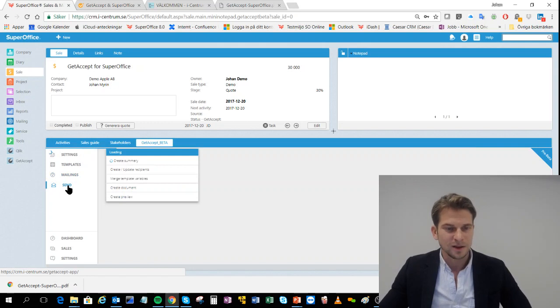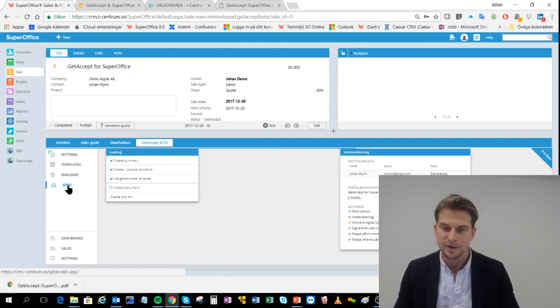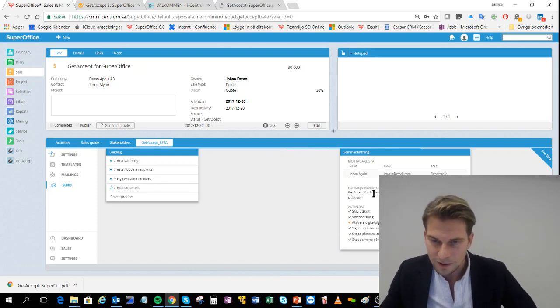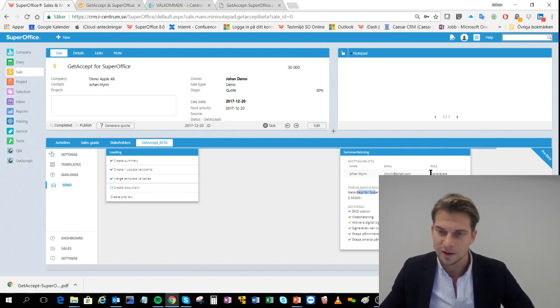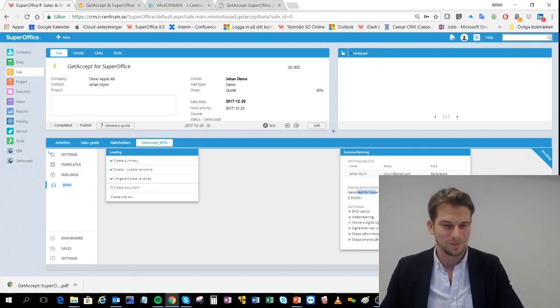And then you can send it, and then it creates a summary, creates update, and merge template variables, and create documents and all that. And then you can get just a little information about the value or the name of it, who's the recipient, and what sort of activity that you've done, SMS or text messages and video and all those type of things. And then you just send the documents. Right. So that's basically the integration. Hope it was interesting for you.